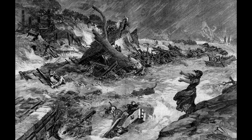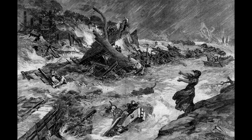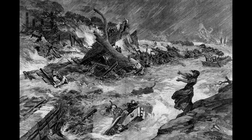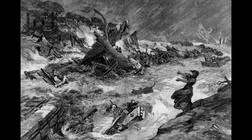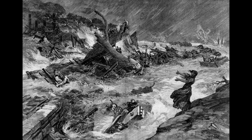Throughout late May of 1889, relentless storms poured over the Alleghenies. Between May 28th and May 30th, more than 6 inches of rain fell, saturating the ground, swelling creeks, and raising water levels in Lake Conemaugh to unprecedented heights.